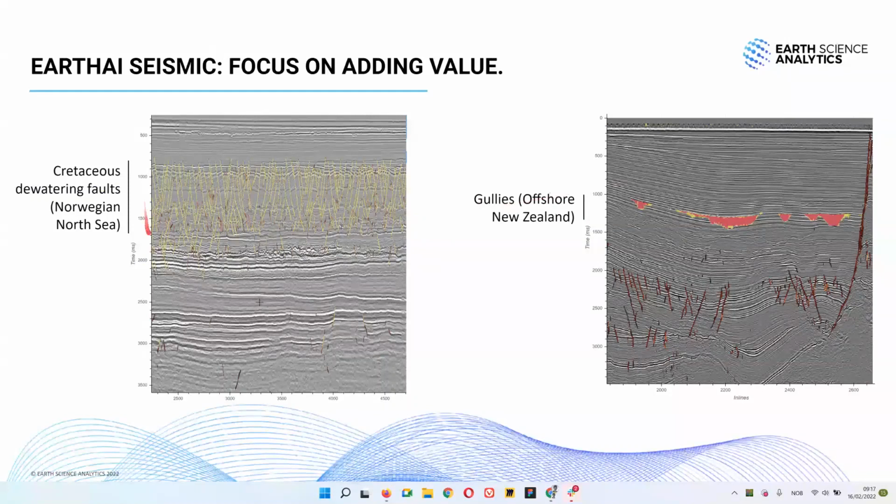But these faults are not prospective. They do still play a role because they are important to the seal integrity of the prospects that lie directly below. If the charge comes too early, and these faults form simultaneously with the charge of the prospect below, we may have a risk of leakage. So it's important to define them as best we can.